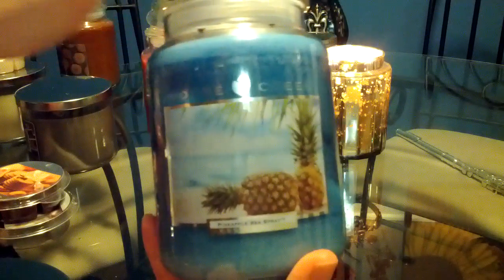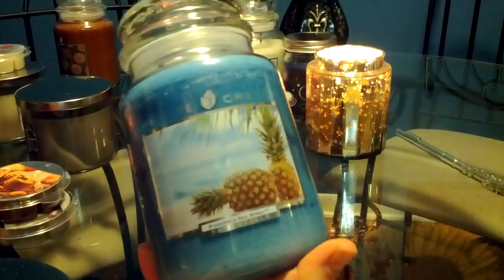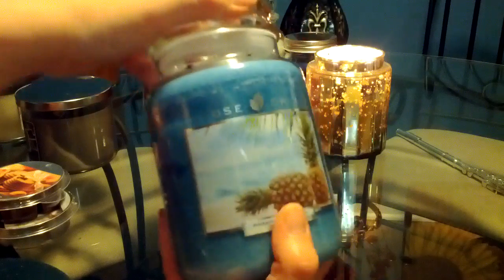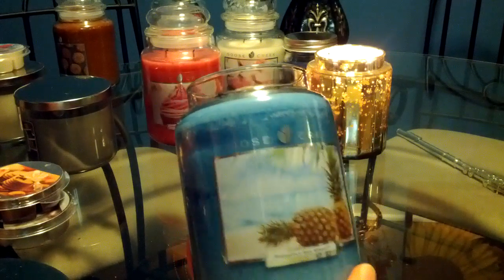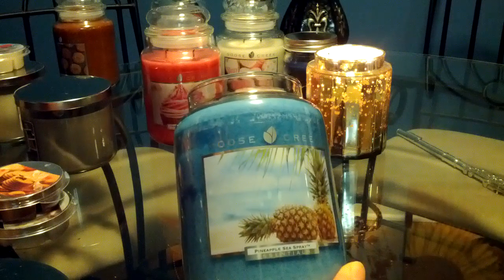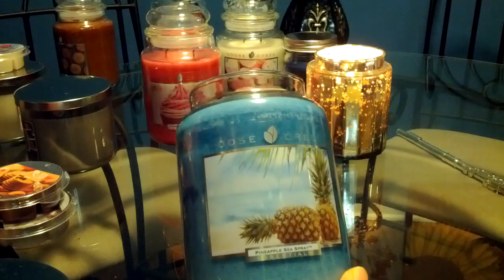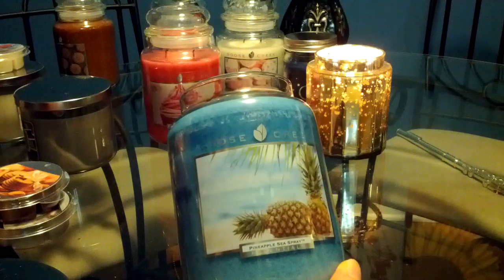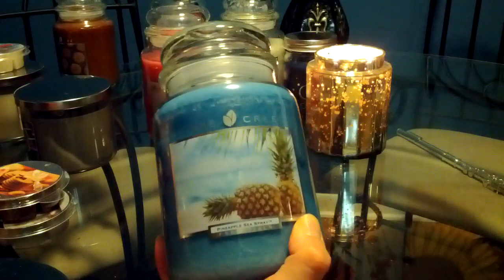Another candle I had to get was the pineapple sea spray. This sounded very good. I've actually used to not like pineapple scents at all, but I have been enjoying them. So I wanted to try this one, and there is not much of a scent to this so far. I do get like a pineapple. It's not a very sweet pineapple scent, but it is pineapple, and then there is like a salt water note in there as well. So I'm gonna have to burn this one again.